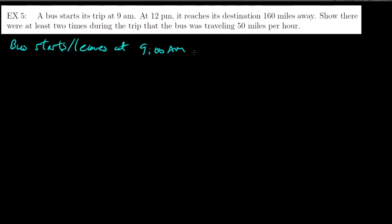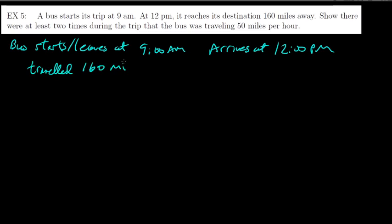Right? And arrives at 12 p.m. At 12 p.m. it reaches its destination. So it arrives at 12 p.m., which is 3 hours later, right? And the destination is 160 miles away. So the bus traveled a distance of 160 miles, right? In 3 hours, right? From 9 to 12 is 3 hours, right?